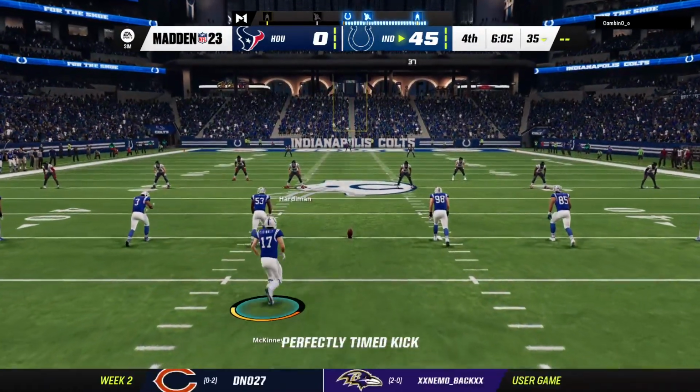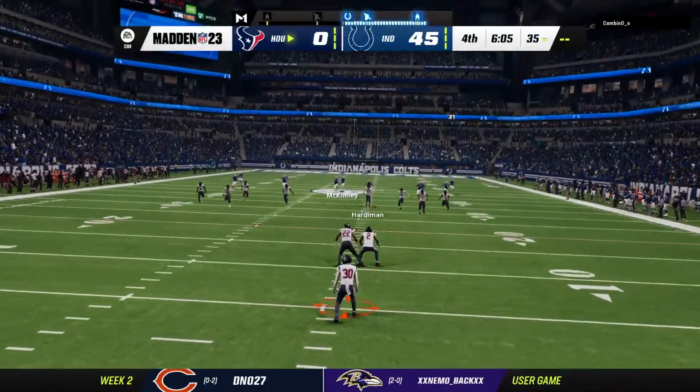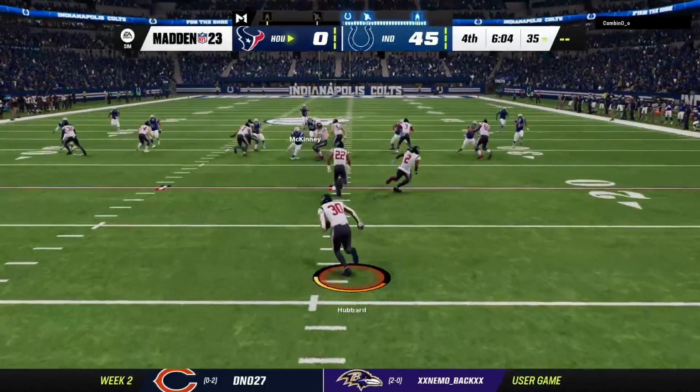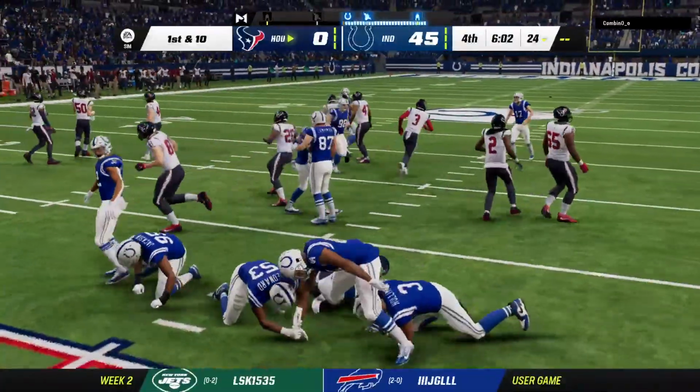The kickoff team on the field now as they will send this one away. From the 6. And he brings us out past the 20 to the 24.